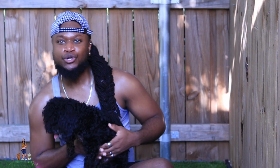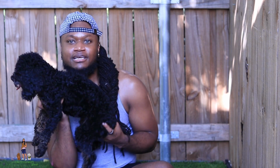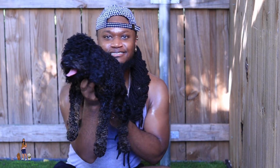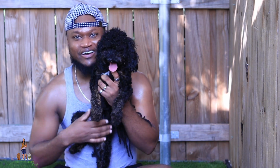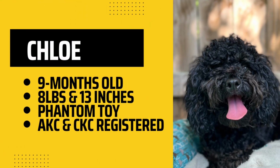So just before we talk about Chloe's stats, let's show you Chloe up close and personal. There she is. She's right here. Okay, so let's talk about Chloe's stats. Chloe was born on December 7th, 2021, which makes her 9 months old. She is 8 pounds and 13 inches in height, which technically means that she is a miniature toy poodle, but she's a registered toy.